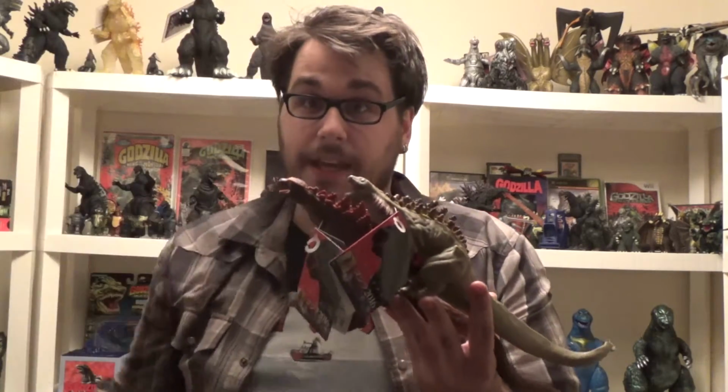Anyway, what I am holding here is Bandai's Monster A and Monster B, also known as Form 2 and Form 3. Why it's not Form 1 and 2, I don't know. But anyway, these are the first two forms that Shin-Gojira is going to take in the movie, and safe to say these are probably the most interesting and different looking Godzilla anythings that we've got, like, ever.